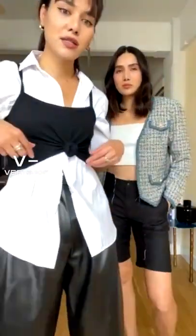Exactly. So my tank is really cool in that it has a little knot here. It's a little cropped. Super easy, extra comfy black tank. The little knotted feature makes it really cute.